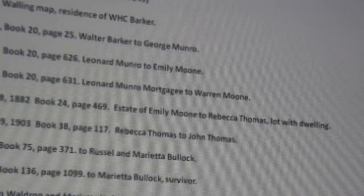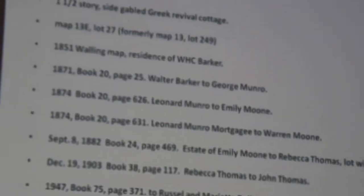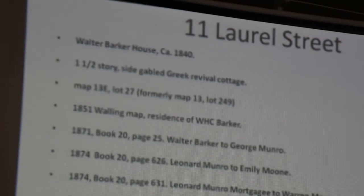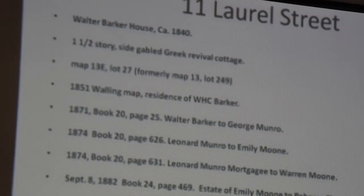Next slide, please. Here we have a list of deed references, so that if the owner or anyone else would like to take a look at some of the documentation, sadly, as I mentioned, some of it does not really exist.